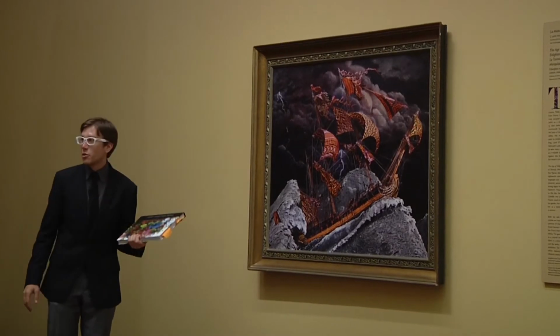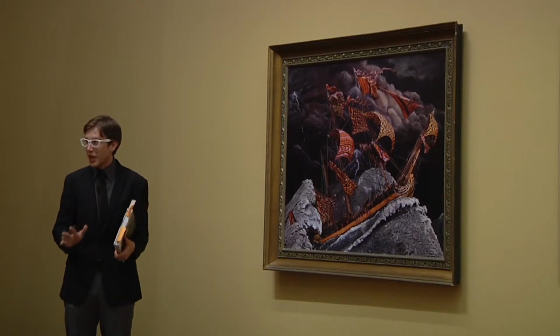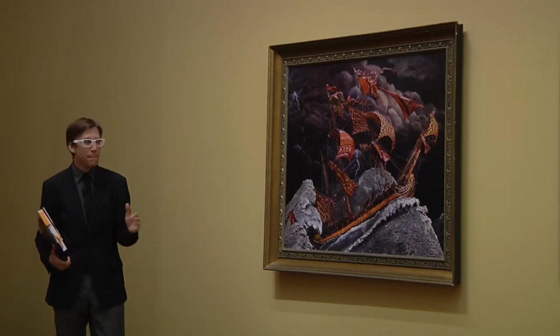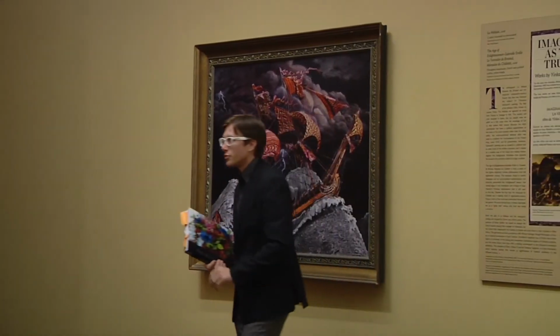So here we have this wonderful photograph, and the question that we get all the time is, are you sure this is not a painting? And it looks like this big dramatic narrative historical painting. We did put on the label right here. I'm sure all of you will recognize Géricault's The Raft of the Medusa.